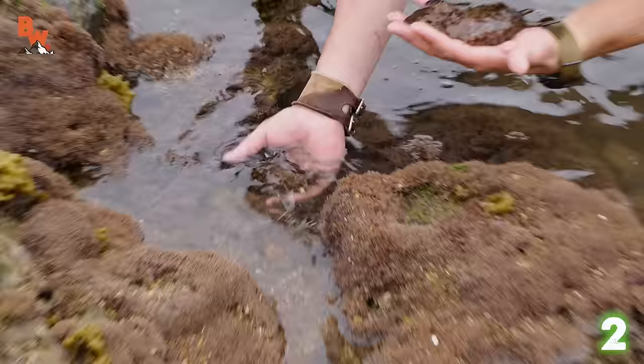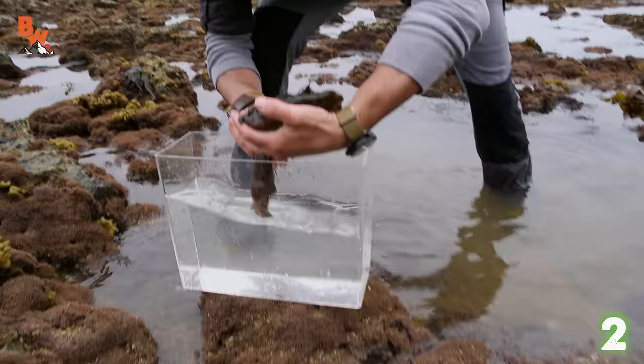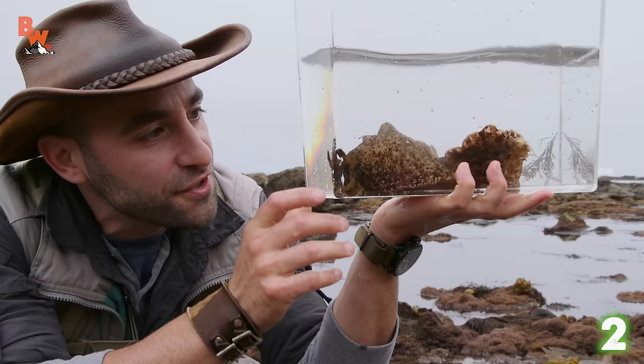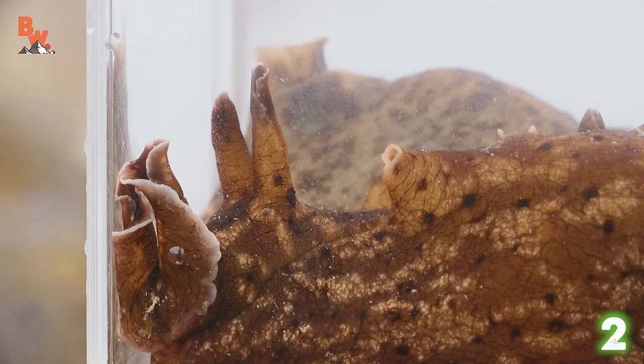Here, give me the container. Yeah, here, hold on a second. This would be much easier for us to see them like this. It's like a big organ. Look at that. Whoa. Wow. This is the California brown sea hare. And the reason that they're called sea hares is, can you see these tentacles up front there? Kind of looks like the ears of a rabbit.